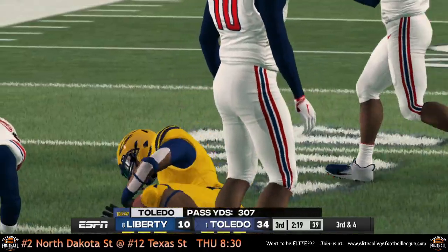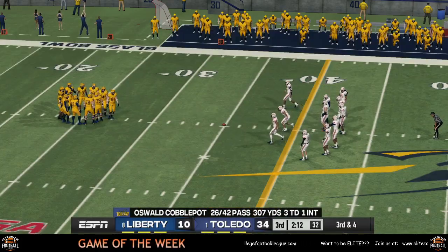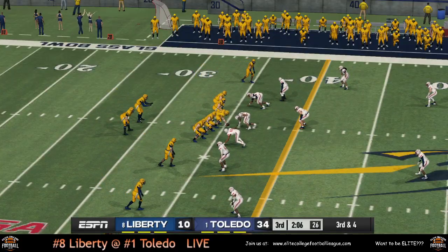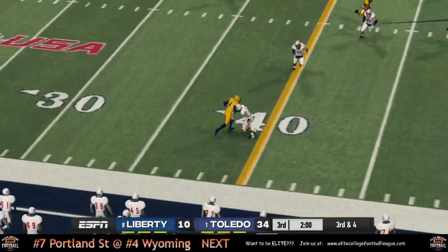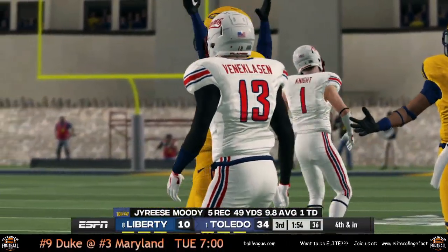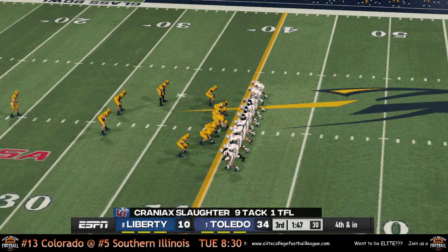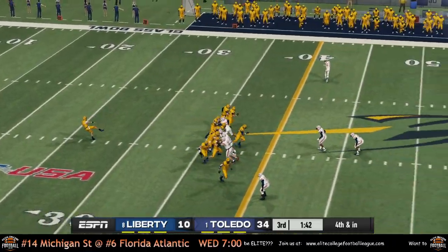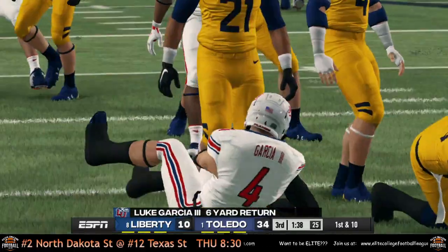Complete pass and hit hard as he came down with it. Tackle at the 39. Slaughter makes the tackle at the 39-yard line. That makes it fourth and inches. And they're coming after this punter. He's tackled at the 29.